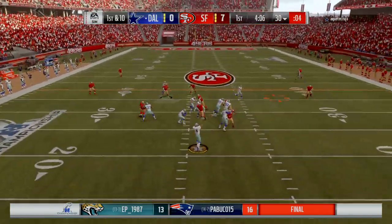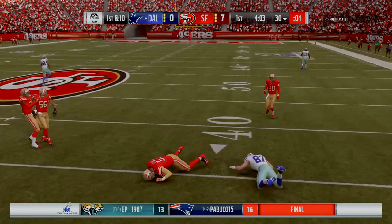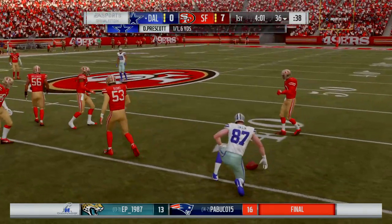Now a play fake here on 1st down. Quick hit it here, it's complete. A gain of 6 there on 1st.